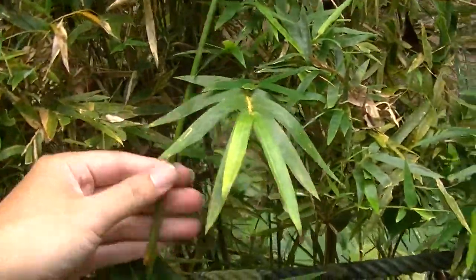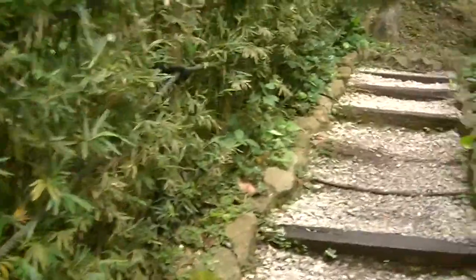Spice garden looks nice. You come and visit here. It's very nice. So these are the normal bamboos, you can see already. It's a bamboo type.